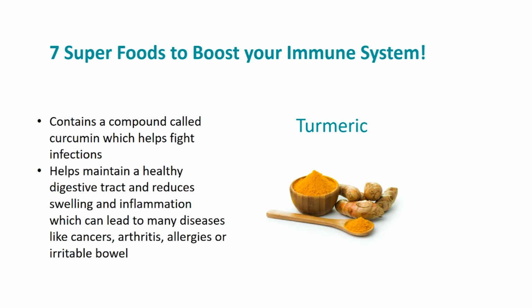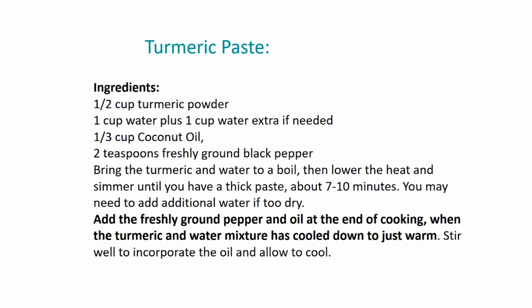You can also make a turmeric paste and keep it in the fridge for about 4 weeks and use as needed. This is my turmeric paste that I make. And you can use this ready-made paste in many different ways. Just remember that the absorption of turmeric is improved by cooking the paste and by adding oil and black pepper. It's less effective without the oil and the pepper.